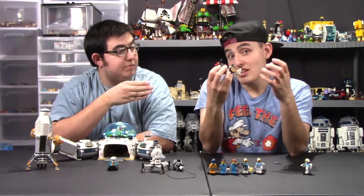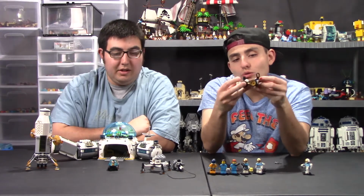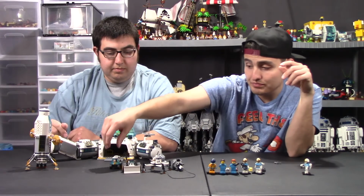Probably an issue. Okay, and then I do love the gold wheels. I love the gold. The gold is so cool in this. Lego makes it seem very spacey, very elegant. And these wheels, by the way, are very good. I know they move really well. So that's really the little rover. I'm pretty sure one of them drives it. I'm not sure who drives it. Anyone can drive it.